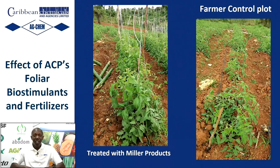So what you're getting is quick growth, rapid uptake of nutrients, and a uniform development in your crop. Now, of course, which farmer wouldn't want that to be going on? So once you've planted out, those are your next steps: to apply your foliar, your biostimulants, and your nutrition program.